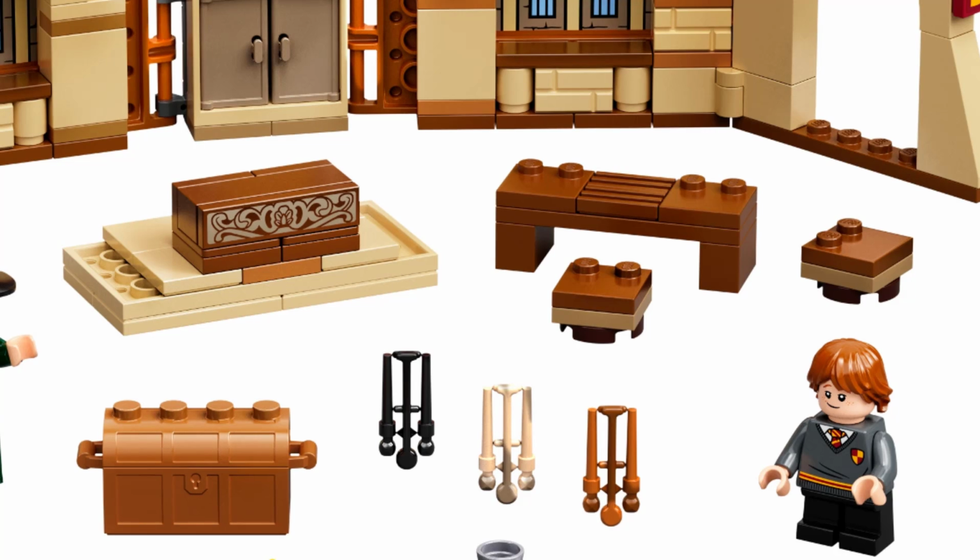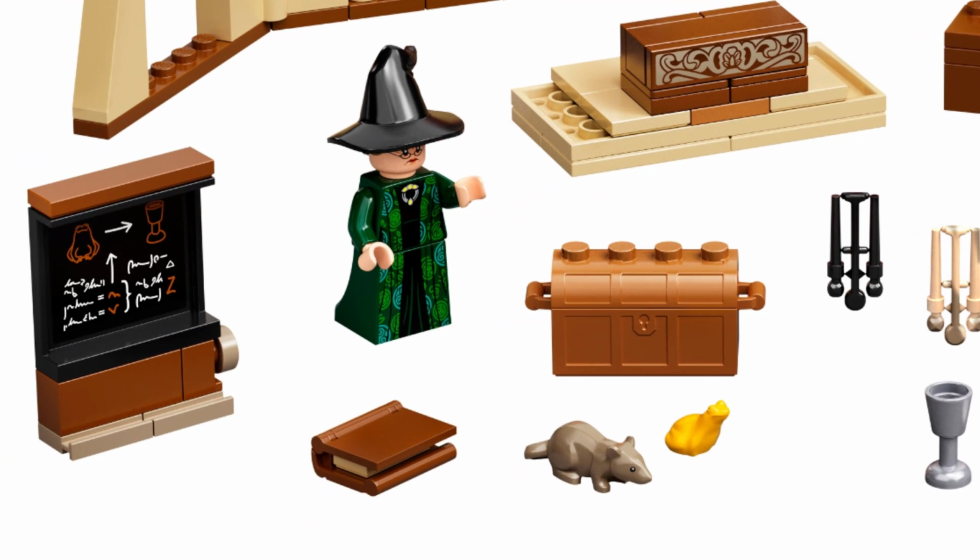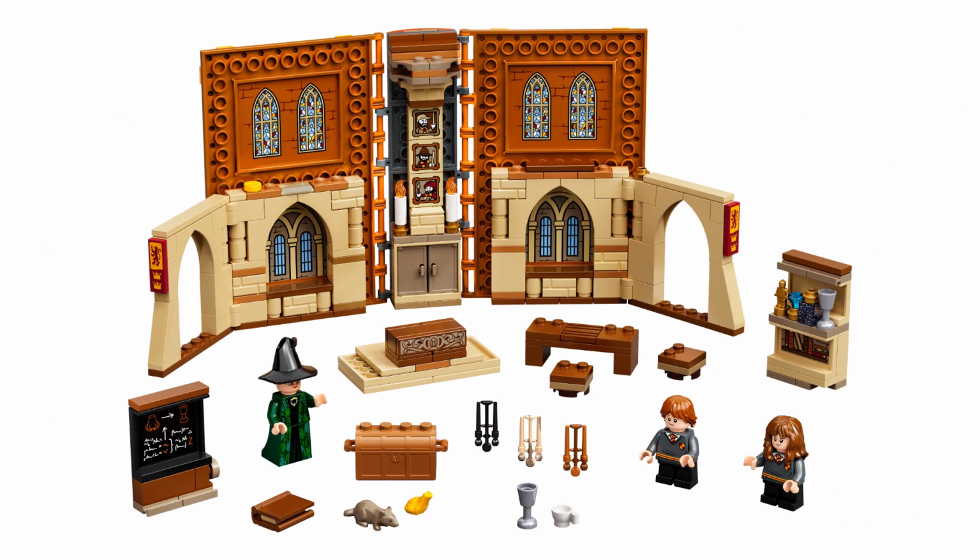And then, of course, there's a desk there for Professor McGonagall. There's a desk and some chairs for the students. And then the different animals and goblets and things that they're doing transfigurations for. So I like all of the little accessories that are included with this set, and I think it makes for a really nice transfiguration classroom.